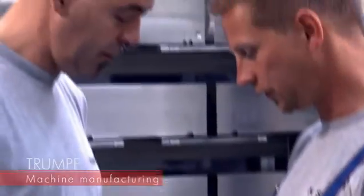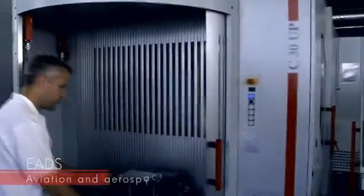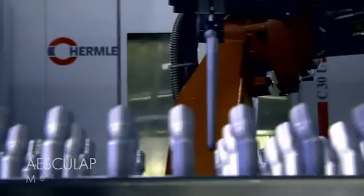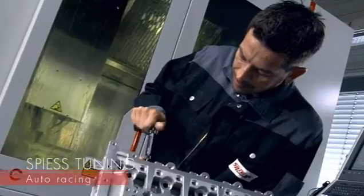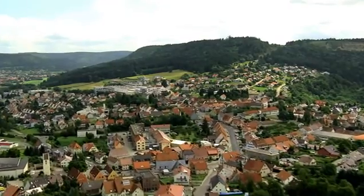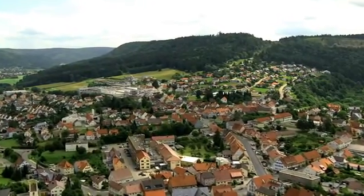But if you ask people who produce high-precision parts with machines to name a very special place, you will often hear the name of a small community in southern Germany. Gossheim. A place that offers something special in many respects.